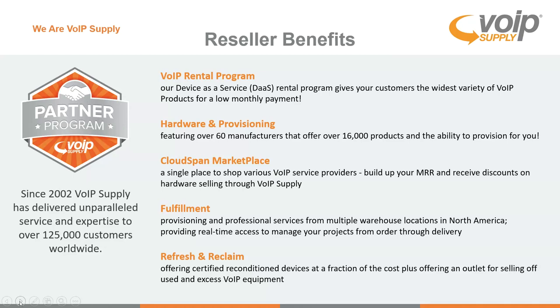We have a cloud span marketplace where you can partner with a variety of different VoIP service providers that we work with, and then we would pay you commissions off of that. So that's a really cool feature that many of our resellers have taken advantage of. Fulfillment, similar to provisioning, if you are running more of a service provider sort of business, we can handle all the provisioning and shipping, along with any brochures and materials that you would put within the boxes when you ship them off to your customers.